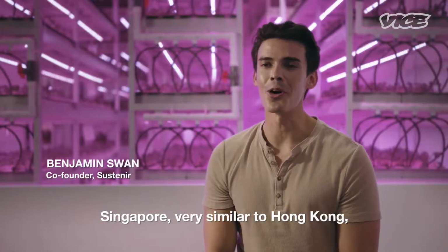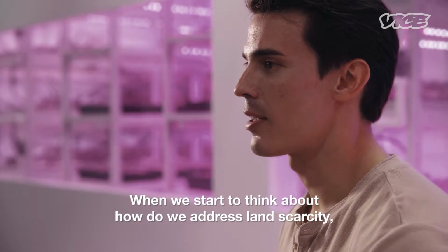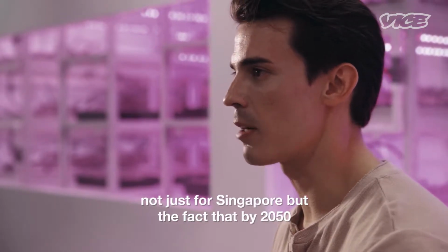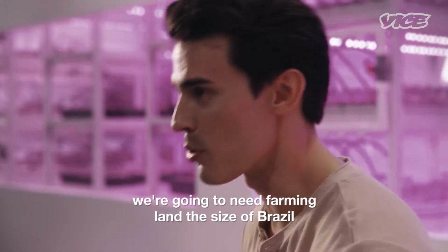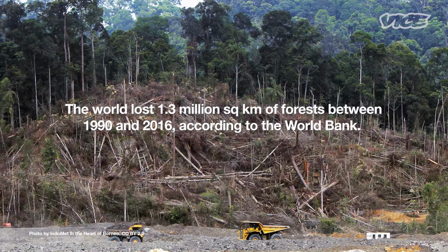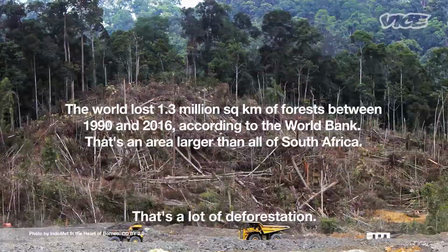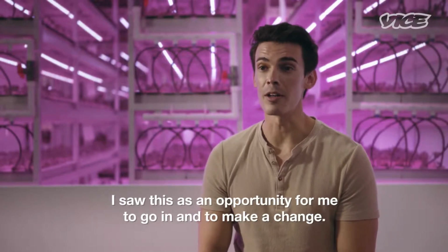Singapore, very similar to Hong Kong, there's not much land. When we start to think about how do we address land scarcity, not just for Singapore, but the fact that by 2050, we're going to need farming land the size of Brazil to feed the growing communities. It's a lot of deforestation. How do we reduce that down? I saw this as an opportunity for me to go in and to make a change.